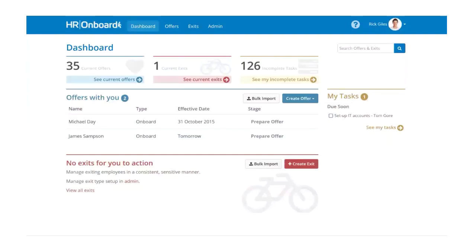So what we're going to do now is I'm going to show you the current offers. So clicking through the current offers, and this is actually going to take us to the offers page, which is a new page in HROnboard back office. So you'll see at the top here in the menu, we now have the offers and exits options available that weren't there before. So this screen shows me all the offers that are currently active at the moment.